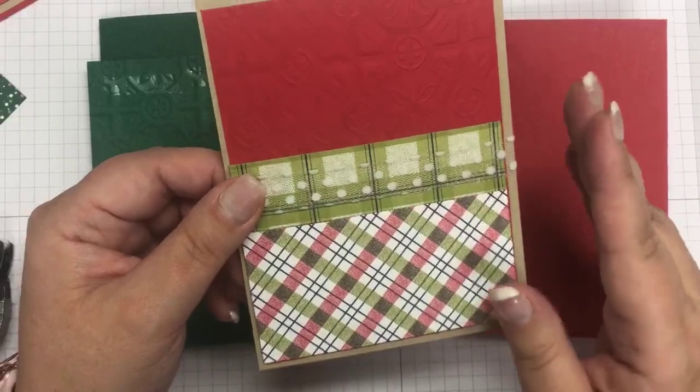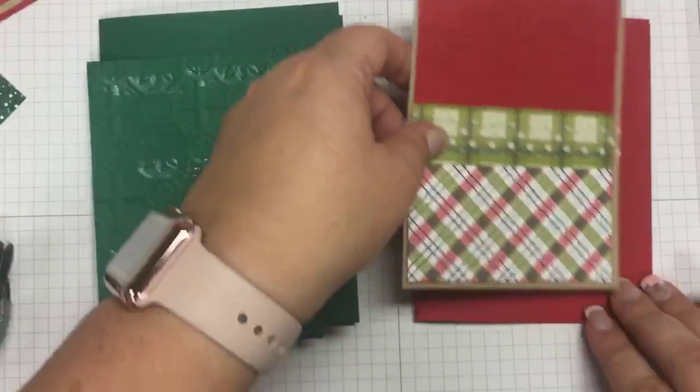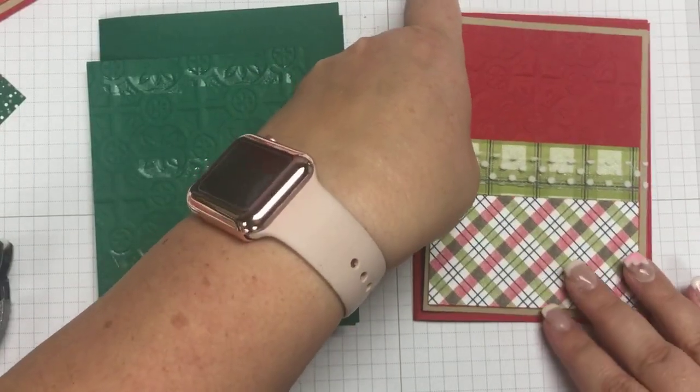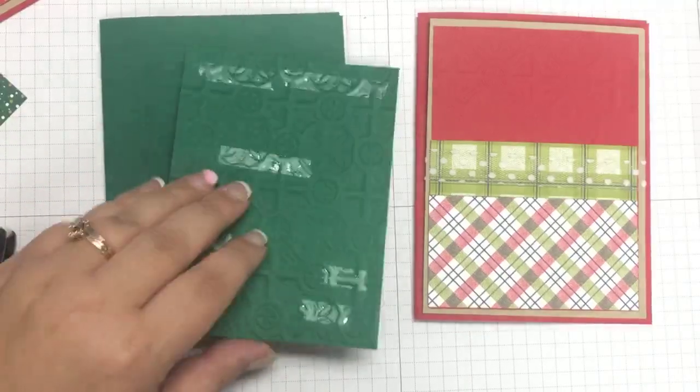I am so excited. I've hid them in my basement because they are mine. I'm so excited. Anyway, you won't see them used in my videos because they're not current. They are right now, they're on the clearance rack, but I love them.